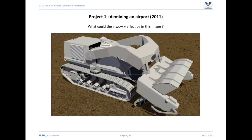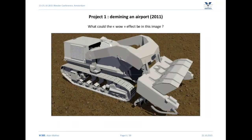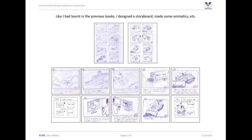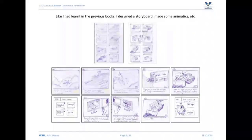I showed this model. They said, "Wow, it's absolutely amazing!" And I said, "Yeah, well, it's just an ugly render." But they used to work with 3D things like this, without ground, without lighting, and because of this the difference was absolutely fantastic to them. Thanks to the book I had read previously, I had an idea how to manage the whole project, and I began to make storyboards and scripts like everyone, and then rendering and animatics and so on.